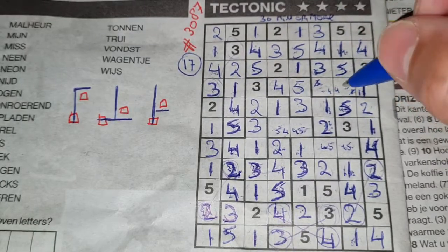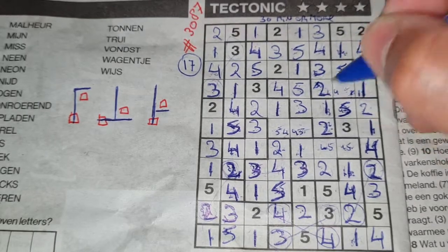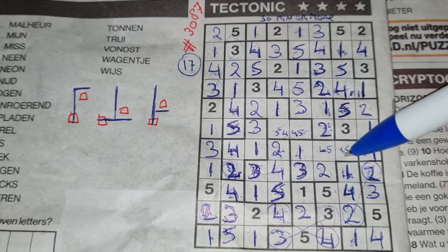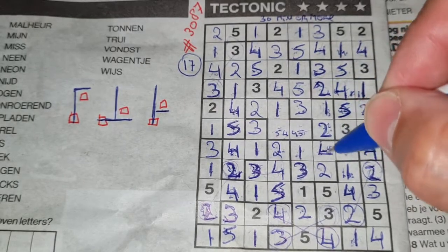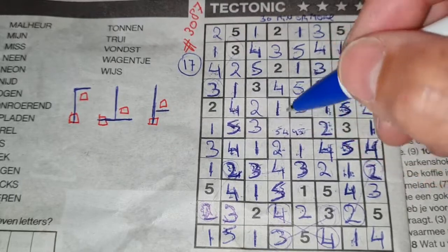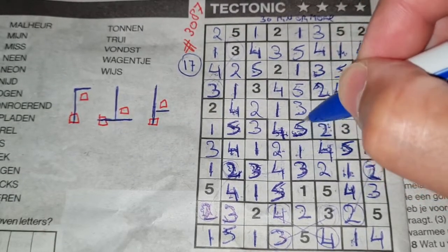Now we have a pair, the 4 and a 2. We have a 2 there, no 2 there. 2 should be here, and the 4 goes in there. Now we have a 4 here. So this box can't be 4 anymore. That box should be a 4, and this box should be a 5. Now we have 4 here. So this box can't be 4 anymore. That box should be a 4. And that box should be a 5.